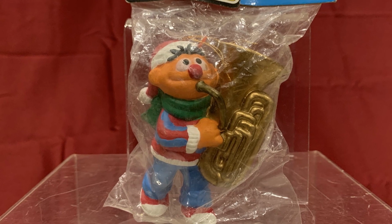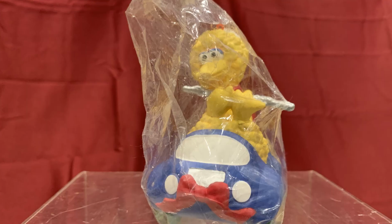While that's all the books and media I recently found, I did find a few other things as well, like these two brand new and factory sealed Sesame Street ornaments put out by Kurt Adler. Here we have Ernie marching with a tuba and Big Bird riding in a car playing a flute. These were part of a parade series of ornaments with Big Bird leading the parade with Ernie and his tuba following somewhere behind. And I'm sure they would look great parading around your tree.